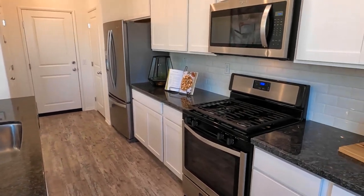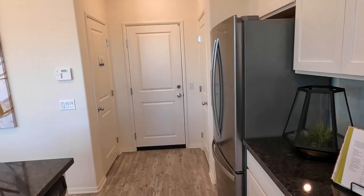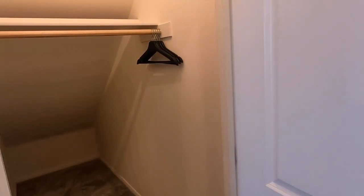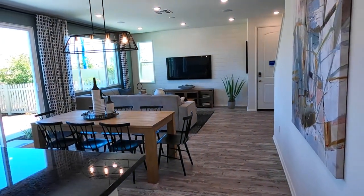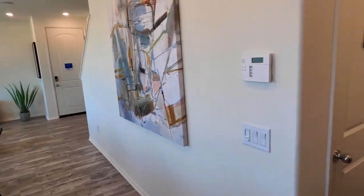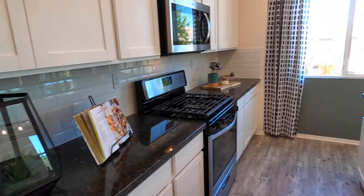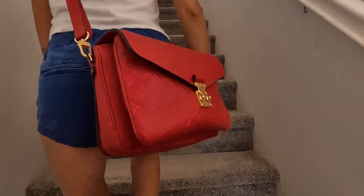Nice kitchen, and we like when the door from the garage comes right into the kitchen like that. That's great. What's here? Oh, extra storage. Okay. And then here is your pantry. This is a nice great room. Let's head upstairs.